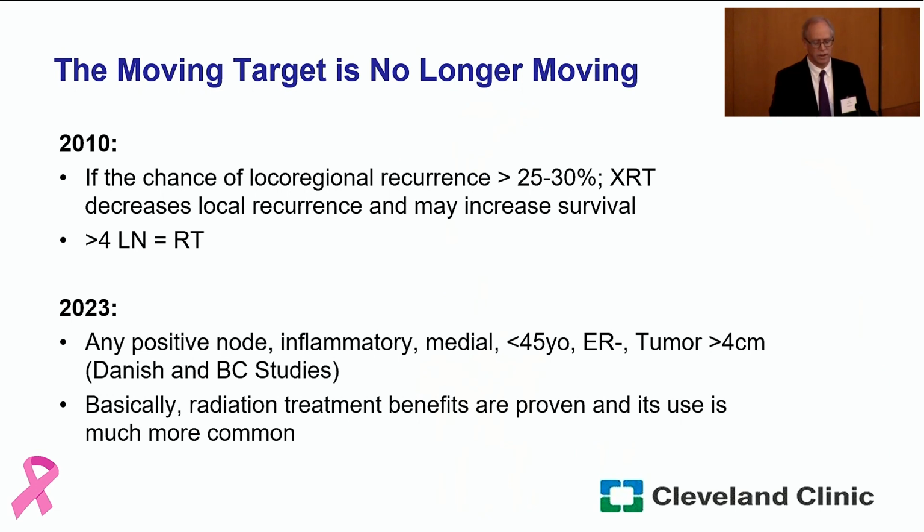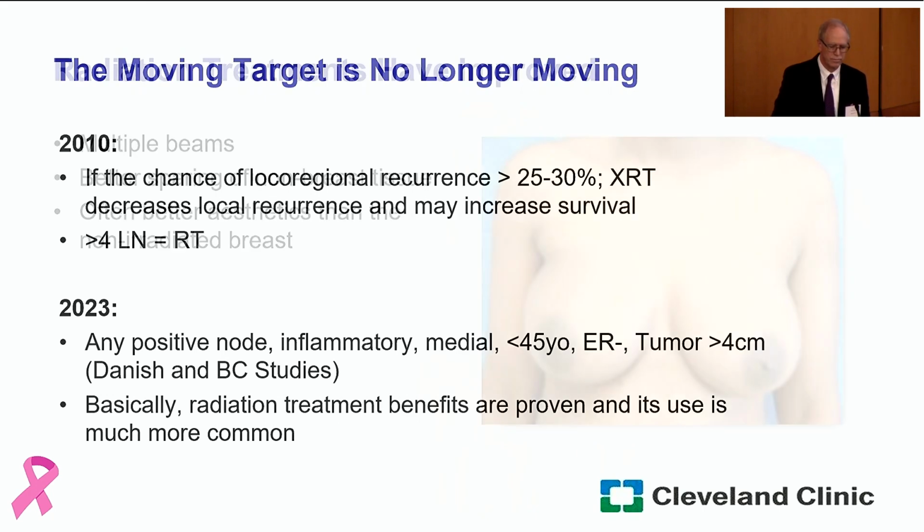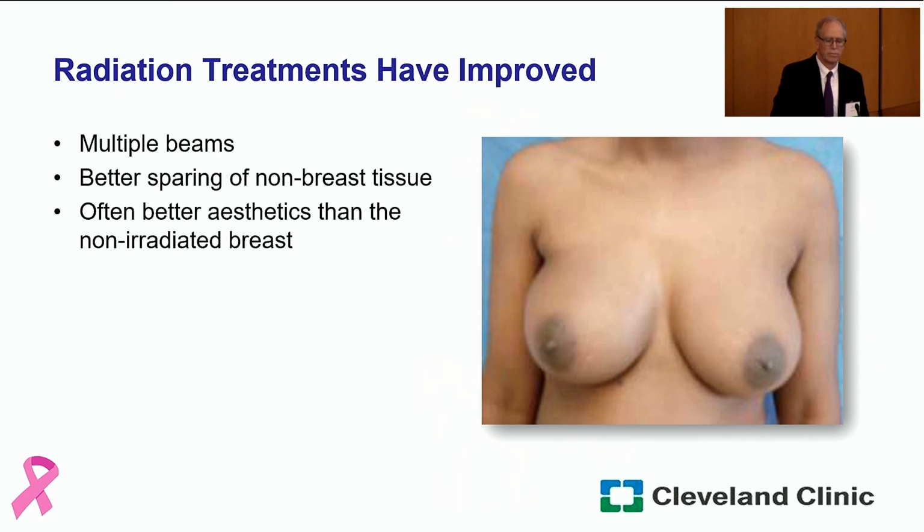And everything else I've listed here, inflammatory, medial, age less than 45, is going to lean towards radiation therapy. ER negatives, tumors more than 4 centimeters. These are all reasons that radiation therapy is more prevalent. But the radiation treatments have improved, and I do see a pretty significant difference between the patients that come out of our own hospitals and perhaps some of the outlying hospitals that come into us. So it is very important to keep up on the latest things.